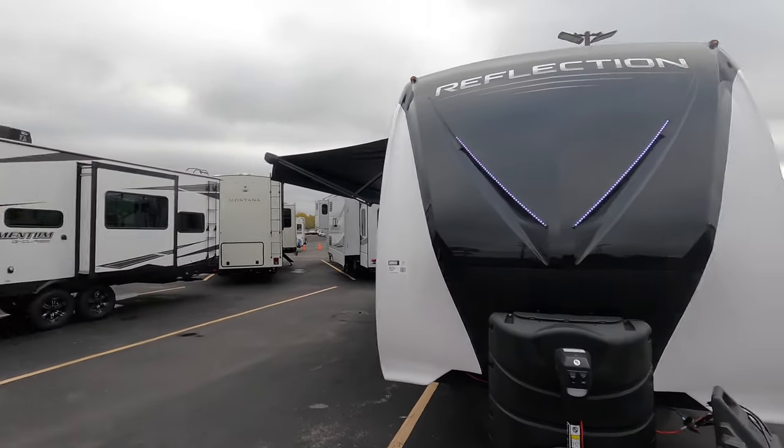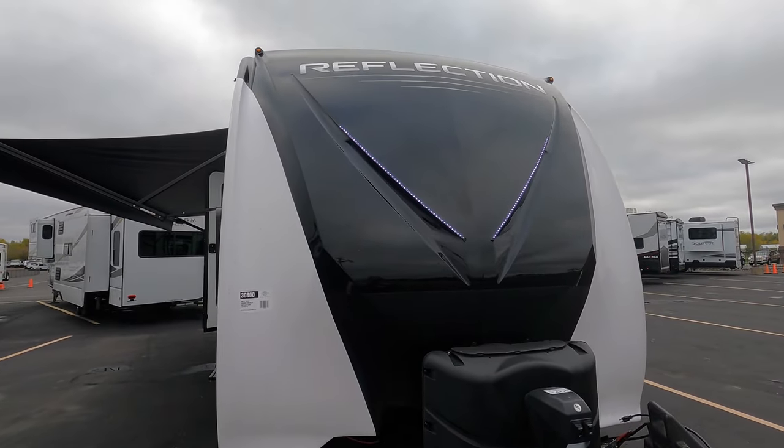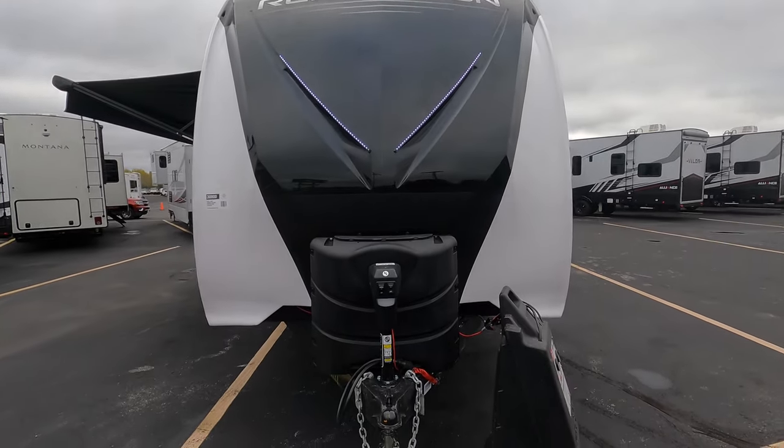Today we're going to take a look at the brand new 2022 Grand Design Reflection. This is the 297 RSTS. I'll take you around the outside of the coach and then go inside and see what you think.